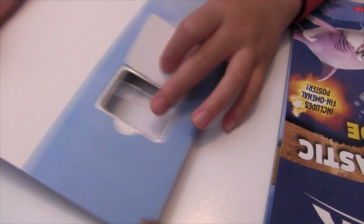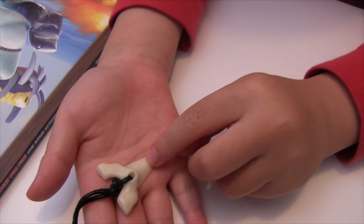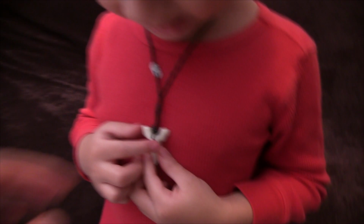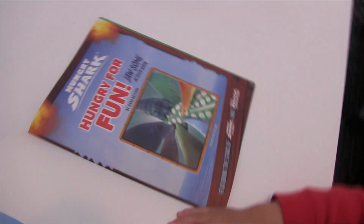Yeah, all right. Cool. So you want to show the boys and girls what you got? Yeah. All right. That's pretty cool. That's a pretty big tooth. Put it around your neck. All right. So Edwin got it on. Let's take a closer look here. That looks awesome. Got a shark tooth necklace. So we can see what's going on.